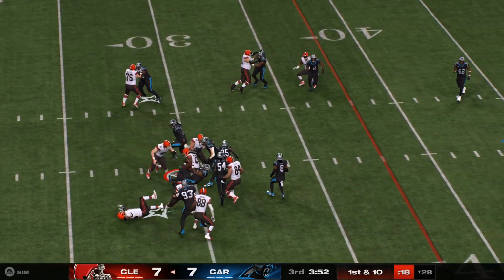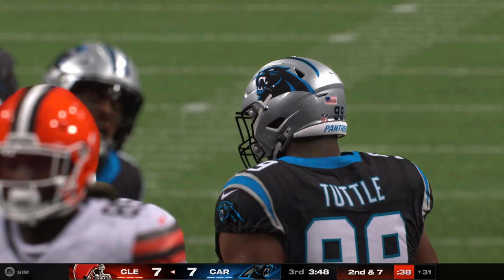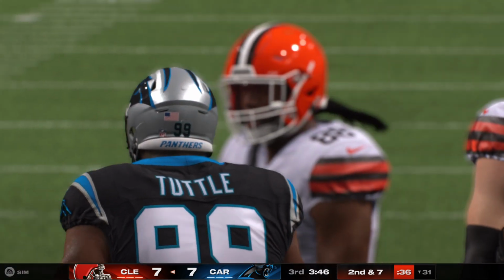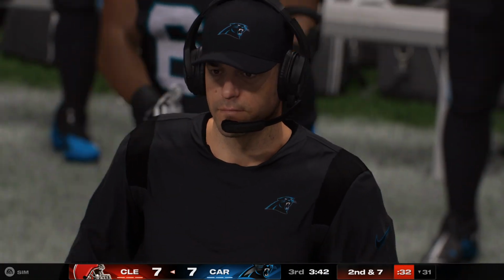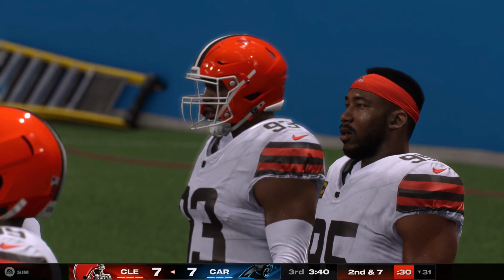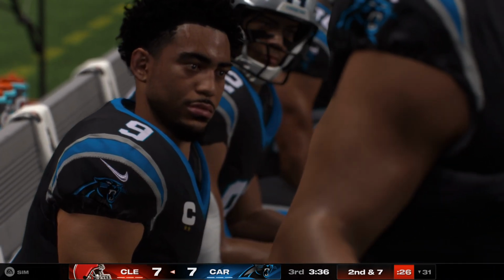First carry for Nick Chubb. And not a whole lot of room to operate there on the first down run. He gets maybe 3. I'd say they've got to find a way to get him going. He's such a big part of their offense. I wonder if they might throw it a little and come back to the run. Anything, because you're right. He's pretty much been completely neutralized.